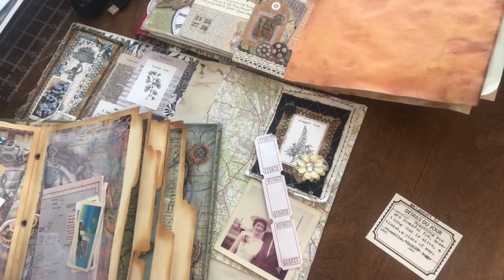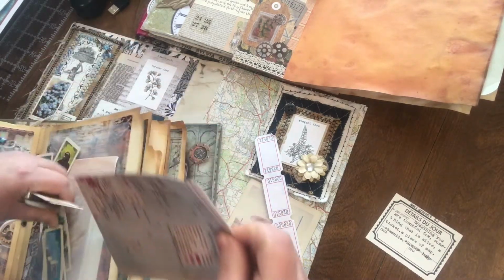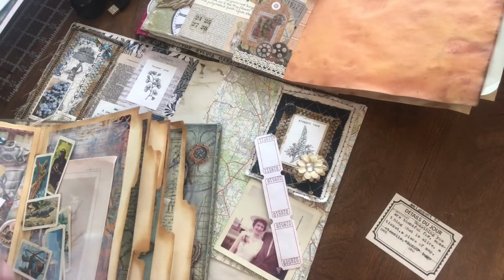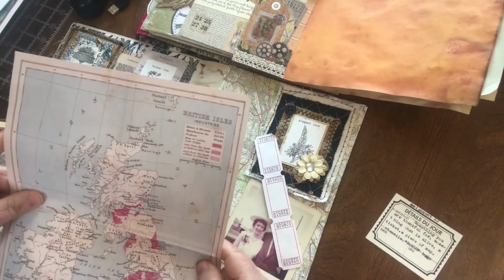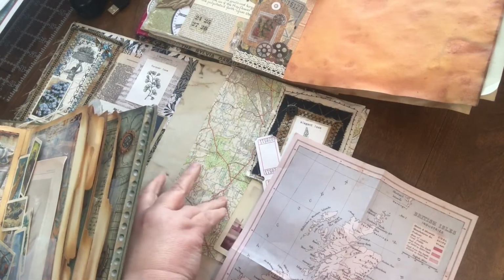They're stuck together. That's not going to work. Oh, here's another map. Let me see this map. If I like the colors better. Oh, I think I like the colors better on that map. Let's use that map.